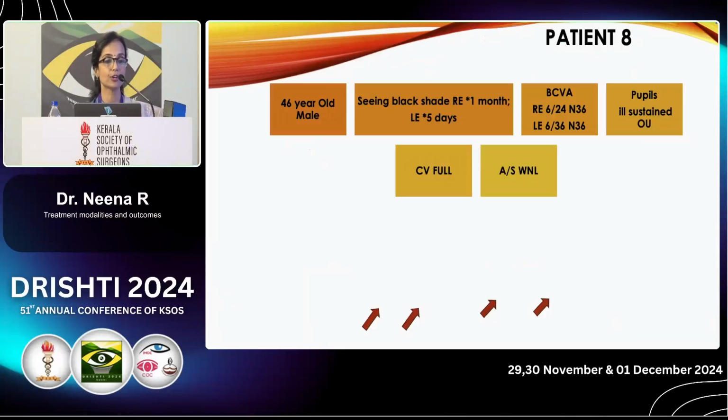So this patient, a 46-year-old male, came to us with a black shade in front of the right eye. He said he had this for a long time. Now the left eye is also having a black shade. So visual acuity was subnormal, 6/24, 6/36. Near vision was also bad, N36. Pupils were sluggish in both eyes, but no RAPD. Color vision was full. Anterior segment was normal.